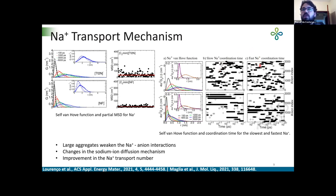Looking here to the right side, we have in B the slowest sodium in the systems, and in C the fastest sodium in the systems. And this is the coordination of the anions around the sodium over time. So if we look here at the 0.2 mole fraction, we see that both the slowest and the fastest have very similar behavior. But when we look here at the 0.6, we see that in the case of the slowest, the sodium is bound to the anion. So we have these large traces here. That means that the sodium is moving together with the anion.